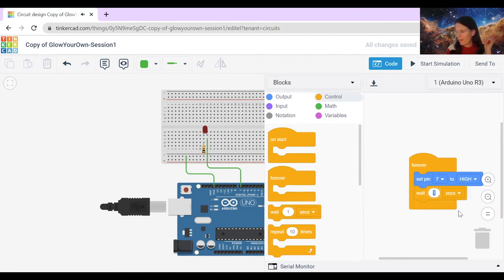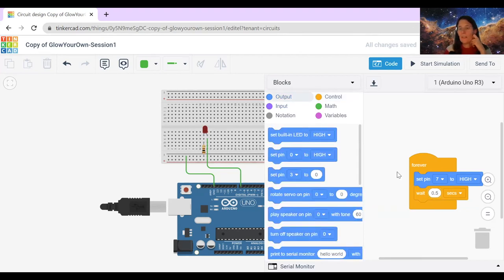I'm going to make it a bit faster, so 0.5 seconds, but you can make it whatever you want. So it's going to turn on and then wait for half a second. Then I want to turn off. To turn it off, we use the same command that we used to turn it on, which is an output, and we're going to set it like this. It's still pin 7, so I need to change that to pin 7. But instead of making it high, I want to make it low, like that.